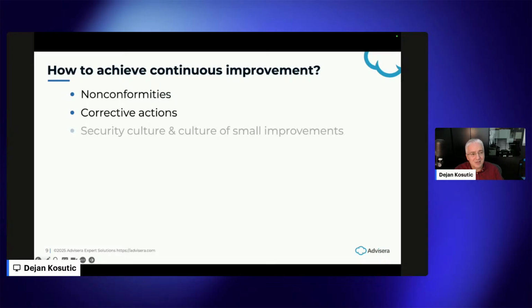So basically, the example that I was mentioning in the first part of this presentation was having several incidents and not directly finding the cause of them, but when you connect them all together, you find that they have the same root cause. Let's say that this could be training.